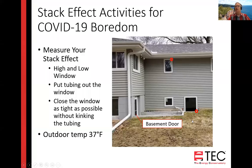Another thing that I did is I looked at measuring where the neutral pressure plane is in my house. I did that by putting one tube on one channel of the manometer out the top of a high window, and on the other channel I put a tube out the bottom of a low window. I also want to point out this basement door here because we'll see what happens when I opened this basement door, because it moved the neutral pressure plane by creating a huge leak down low.